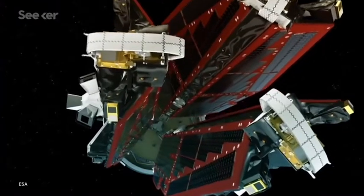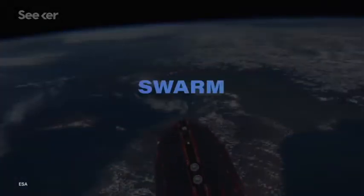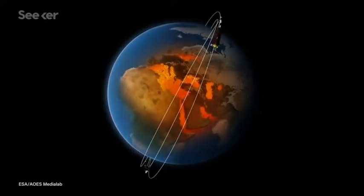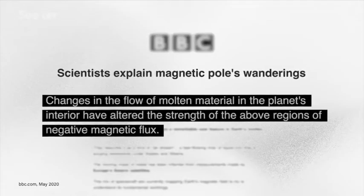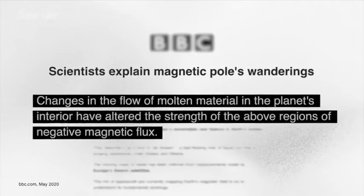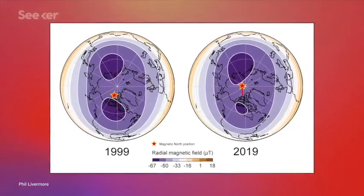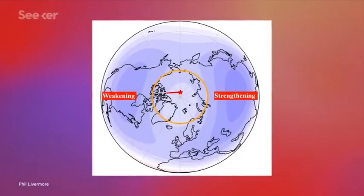The team from Leeds used 20 years of data collected by satellites, including the European Space Agency's SWARM, a trio in polar orbits that measure the strength and direction of Earth's magnetic field. They concluded that changes in flow at lower latitudes in the outer core have changed the magnetic flux, or the number of field lines, in two blobby areas. These blobs of magnetic flux are located underneath Canada and Siberia. While Canada's blob has gotten weaker, Siberia's has gotten stronger.